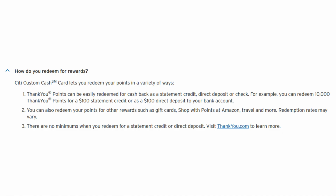Okay, so now I just wanted to quickly discuss how you can redeem your points that you do earn. So basically, for every Thank You point that you do earn, which is how Citi works, one Thank You point will be 1 penny. So for every 100 Thank You points, that will be $1. Every 10,000 Thank You points would be $100.